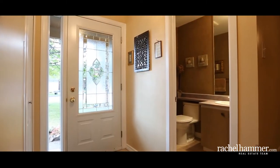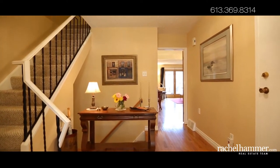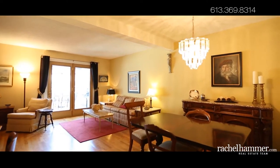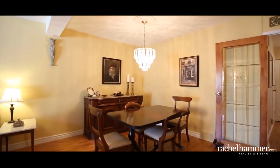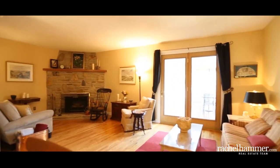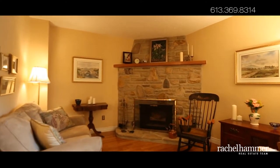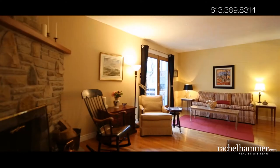Step inside your front foyer to a newly painted home with ceramic tile floors, new stained glass front door and French doors leading to the main living space. Here, you'll find a spacious dining room and living room with exceptionally maintained oak hardwood floors, wood-burning fireplace with flagstone surround, and French doors leading to your private oasis.